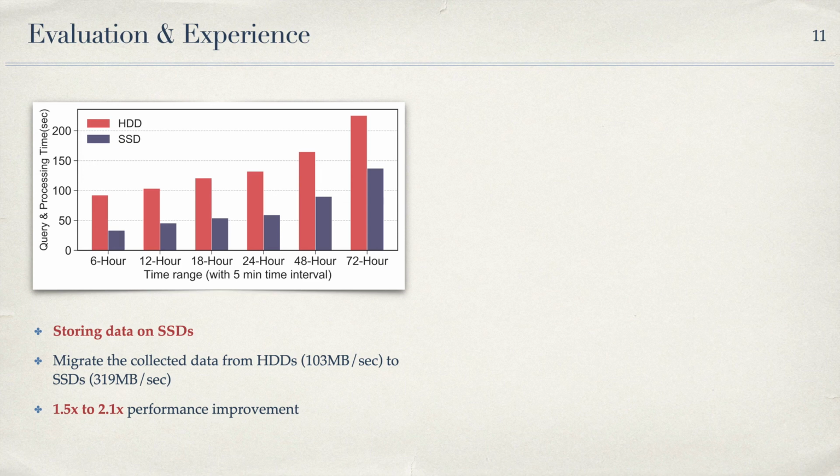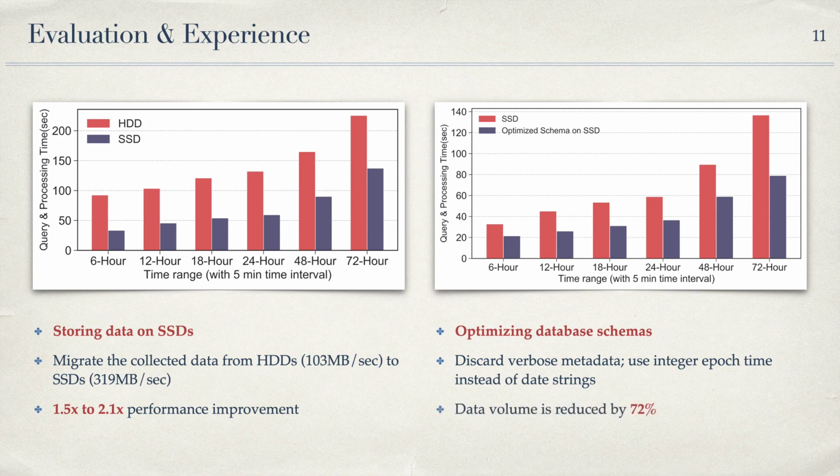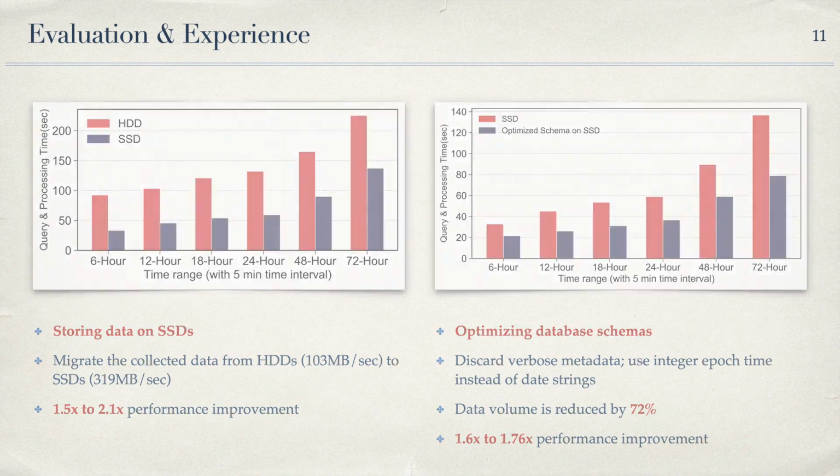Our next approach is optimizing the data schema. We also try to discard some verbose metadata and to use integer epoch time instead of strings to represent date information. This strategy results in a 72% reduction in data volume and gains 1.6 times to 1.76 times performance improvement.